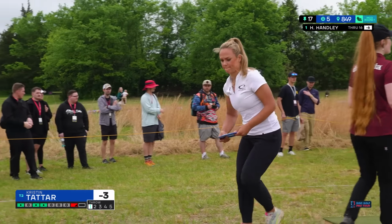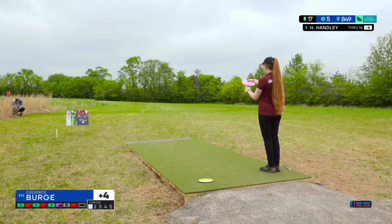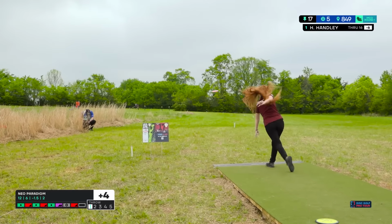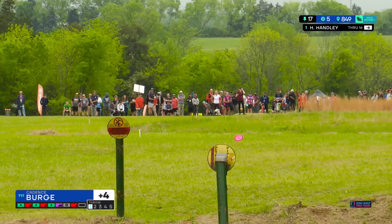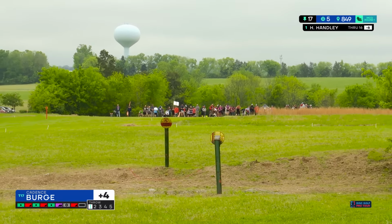Even with the change, this still played as the fourth most difficult hole of the day. So it's still hard. It feels like you can get it. Yeah, last year we were having to carry OB and almost re-tee. Yeah, it was just an awkward angle to cross the OB. And required about 360 feet of distance on a turnover. Yeah, it was rough.